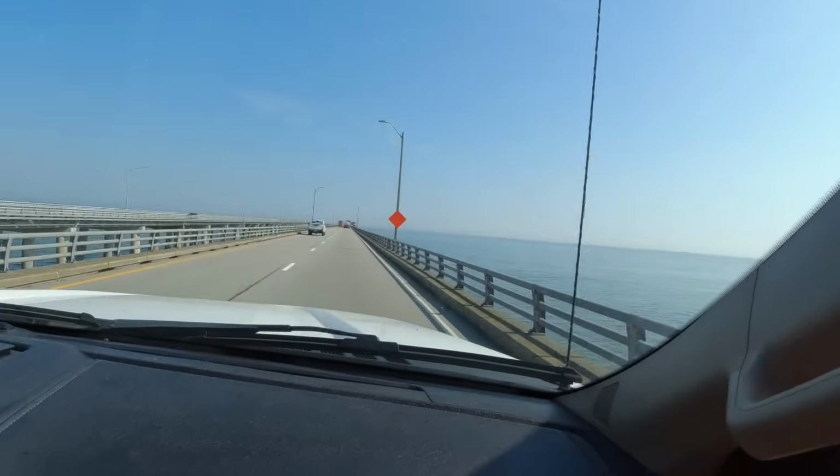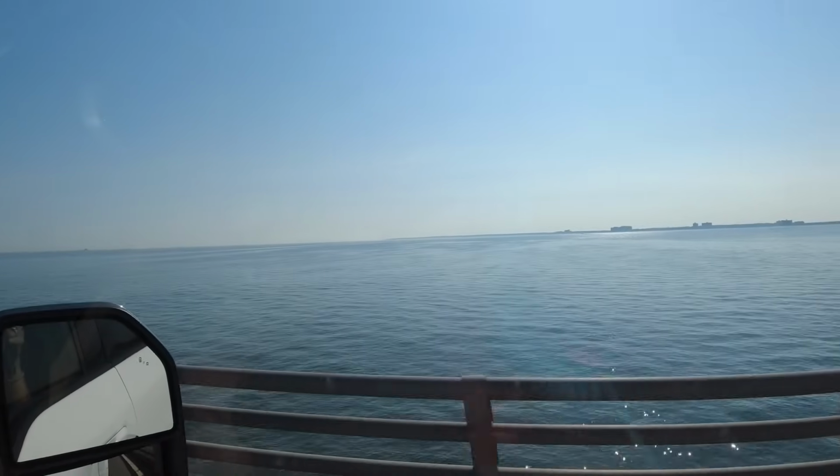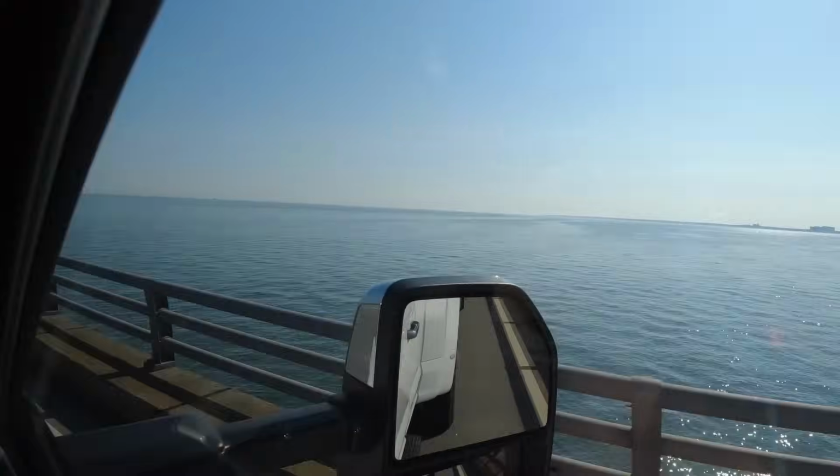Everything's happening in this right lane. See some boats out there. Kind of hazy this morning. It is. At least it's not raining and windy. Yeah, praise God. There's a ship over there.